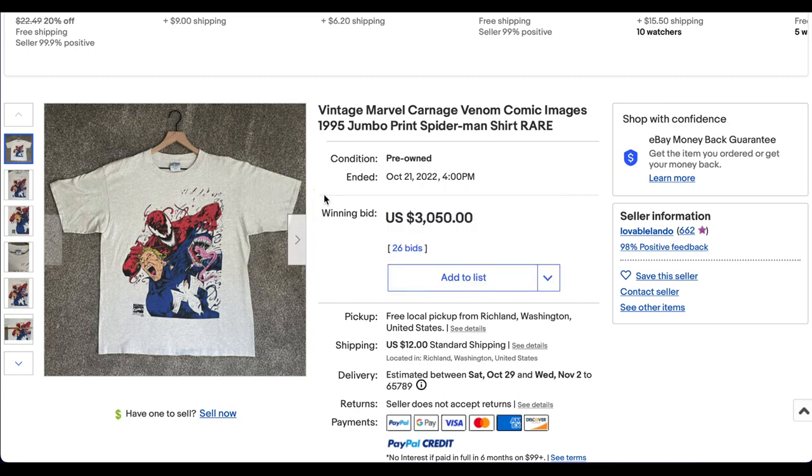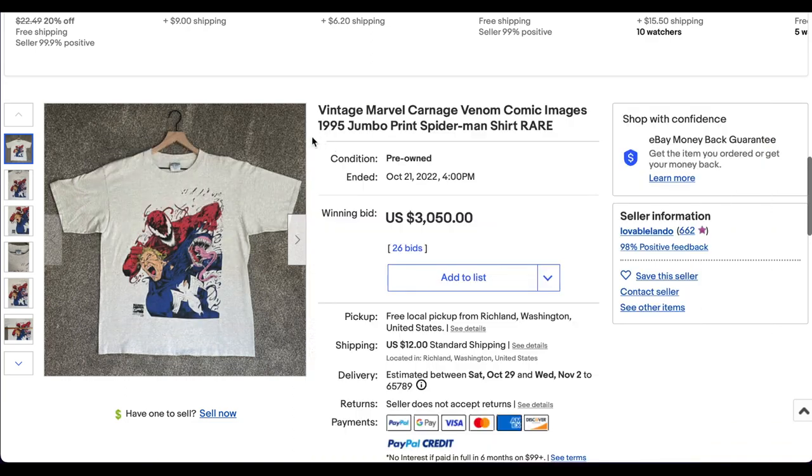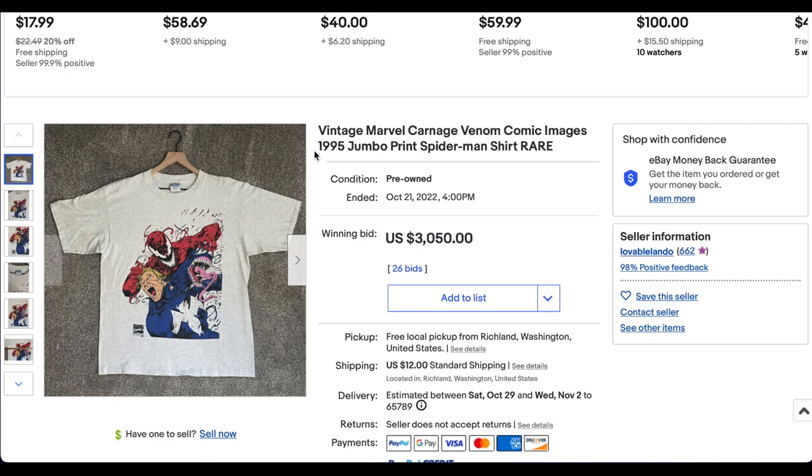I am a little surprised at this price because obviously it's a pretty important moment here, Carnage versus Venom, and it's a rare t-shirt as well, but I am kind of surprised that this has gone up quite a bit higher than some of the larger prints that we have seen in the past. Again, probably just a couple of collectors that are really trying to get their collection, and they had to go high to get it, to fight each other off. So obviously works out for the seller. Congratulations to the seller for getting such a great prize out of this t-shirt, and it's a dope t-shirt nonetheless.